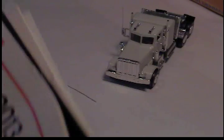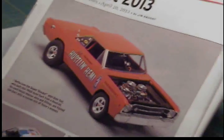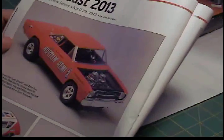But anyway, another note, my buddy didn't make it, but Don Yost, he's there every year. He got a pretty good sized picture of his latest car on there. So congratulations to Don Yost.